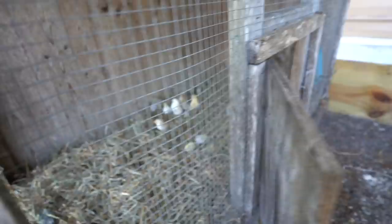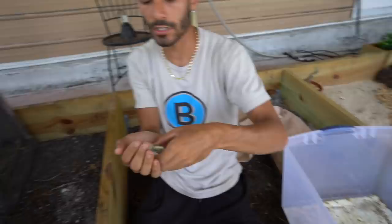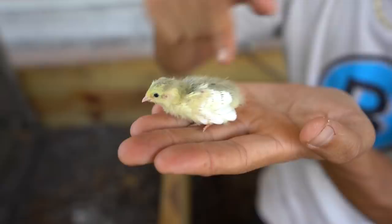And this one right here is actually one of my favorite ones that I saw when it was born. It was very cool looking. It was silver with white wings. It almost looked like a pie. Gorgeous little girl. Hopefully it's a girl. See the back, it has that gray color and then the wings are white. Real cute little button quail.